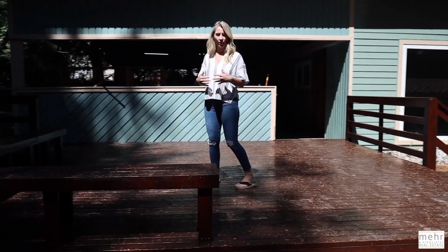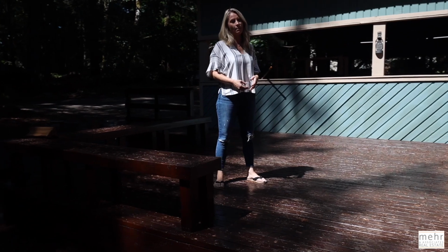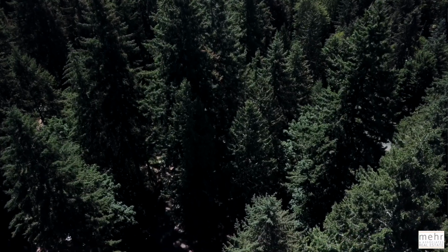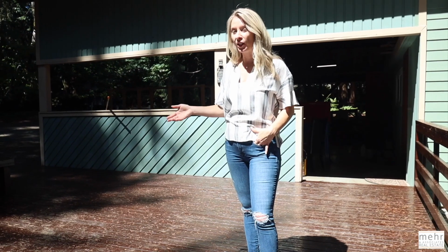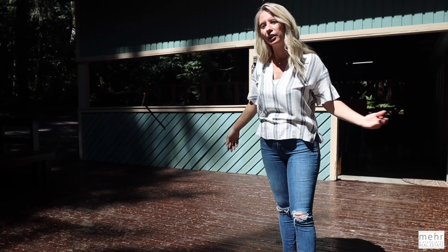And overall, even though this yard and this lot is on acreage, it's really easy to maintain because everything is natural. And just look at these beautiful trees. Everyone's gonna love it. So one of the coolest features of this home is this gigantic shop. It is really unique. Let's go check it out.